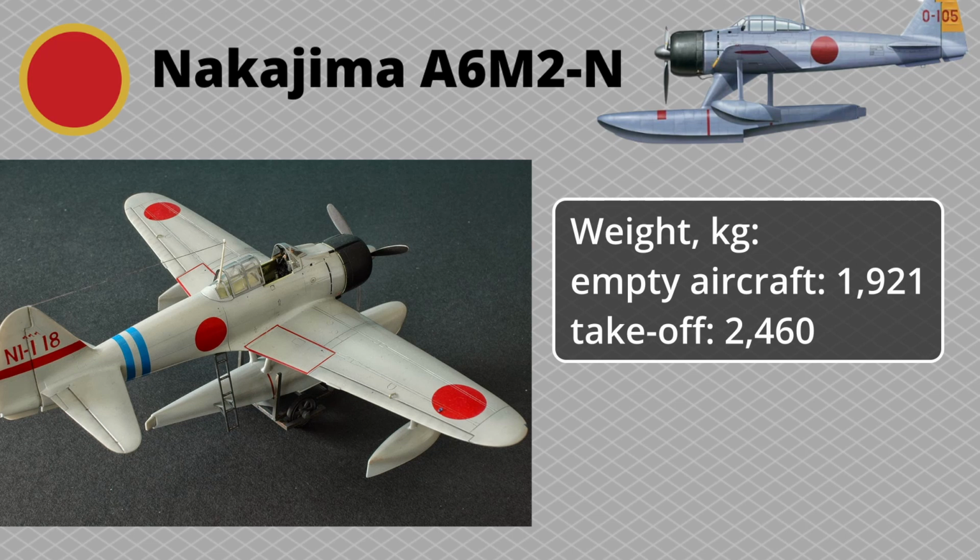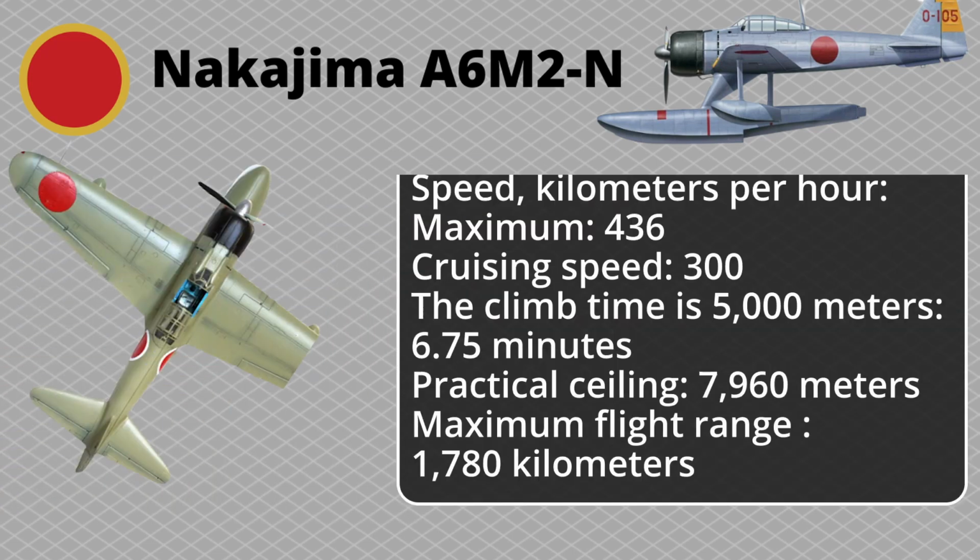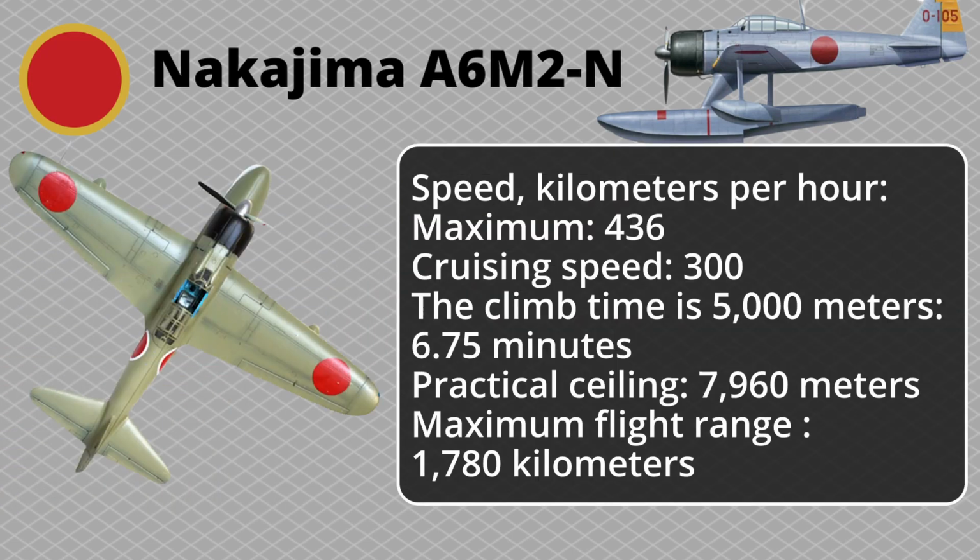Weight, kilogram. Empty aircraft: 1,921. Takeoff: 2,460. Speed, kilometers per hour. Maximum: 436. Cruising speed: 300. The climb time to 5,000 meters is 6.75 minutes. Practical ceiling: 7,960 meters. Maximum flight range: 1,780 kilometers.